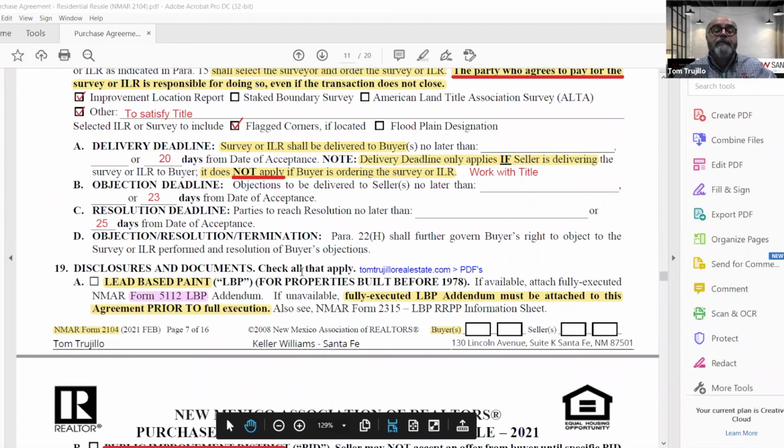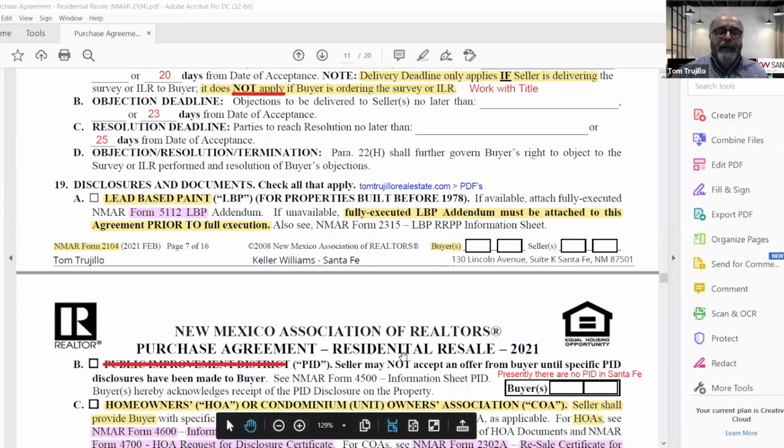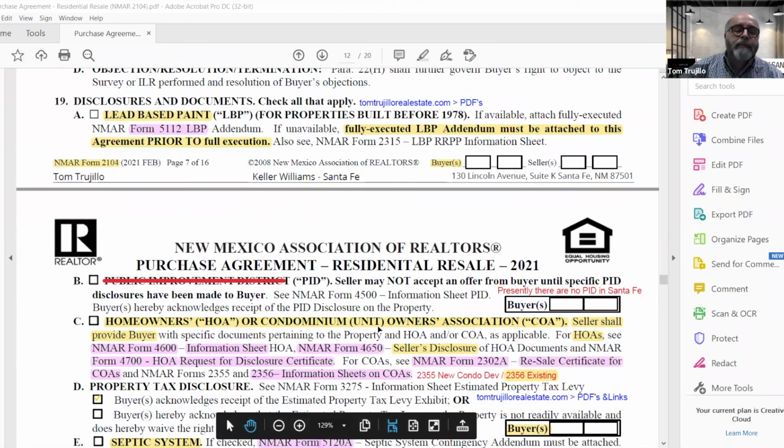Disclosure and documents. There you go, Tom Trujillo, PDFs, you can find them. There you go, lead-based. That's for the big brochure, the lead-based paint one. You'll see it all the time. It says, did you give them the lead-based brochure? Yes, I did. And it's a big old hairy book. Normally you can just download the PDF that I have on my website and send it to them and have them initial one part or another.